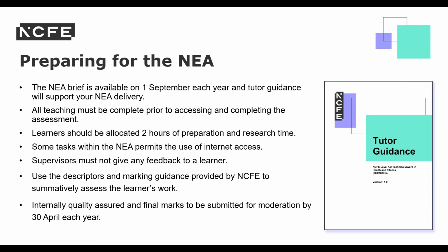Learners can rework their evidence at any point during the supervised sessions, but supervisors must not give any feedback to a learner on how a task or area can be improved. Learners' work must not be assessed, marked, or internally quality assessed during the supervised sessions. Learners will have one opportunity to sit the NEA session. Therefore, if a learner does not achieve, they will need to re-register to sit the NEA for the next series.